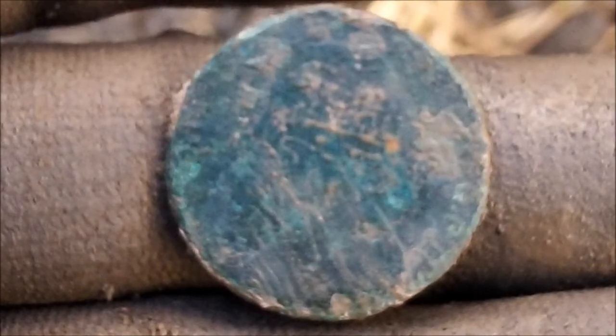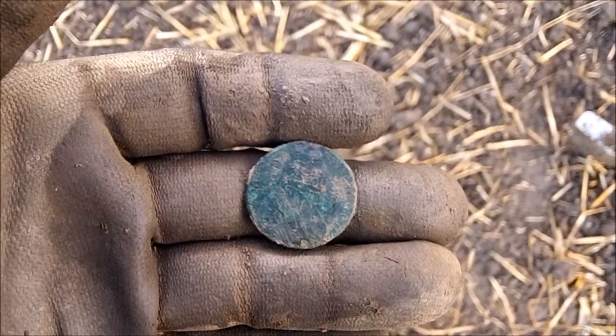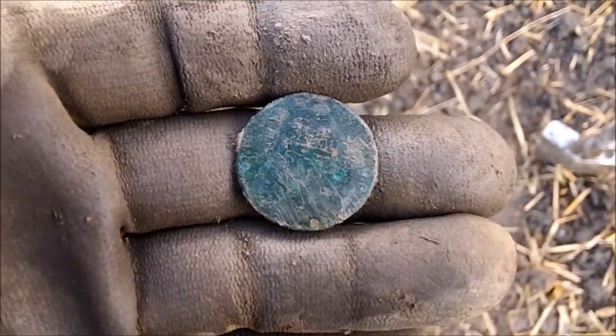I think I can just see it, bunhead. Right. I'm not bothered how bad it is, it's still a coin. Right, another Vicky halfpenny. Right, back to you in a bit. Right, I don't mind first, my round up.